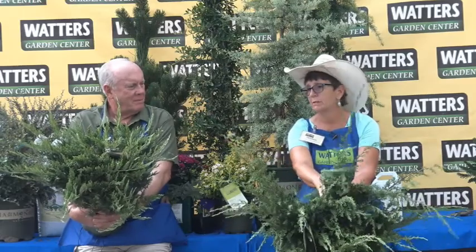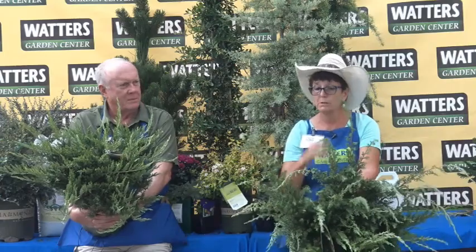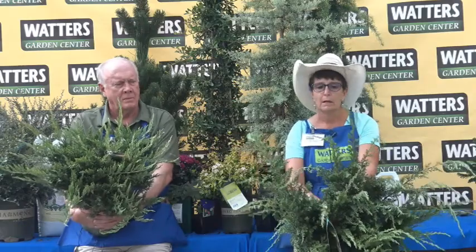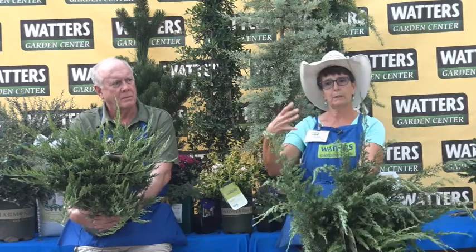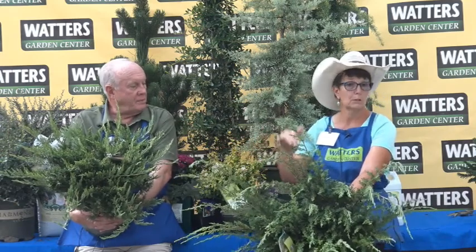Junipers come in all shapes and sizes as well. These are just two of the smaller junipers. This is the mint julep, and that's the tamarack. This one gets in that 5 by 5 range. So if you need a little bit of height to fill a corner or hide something, it works really well. The tamarack is slower growing. It gets to 18 to 24 inches, and then it spreads out about 5 feet.